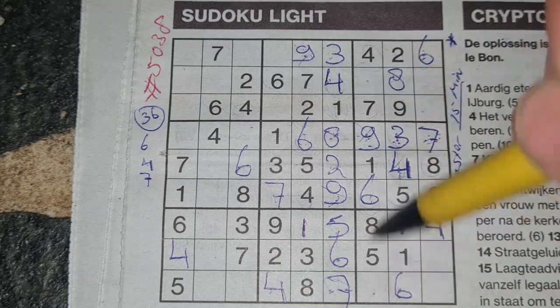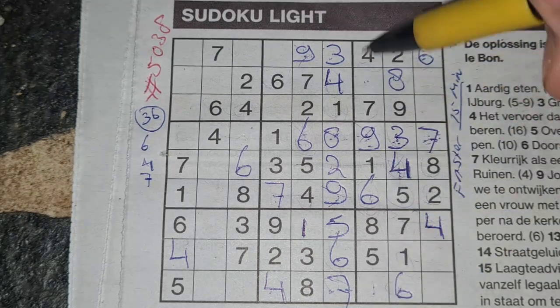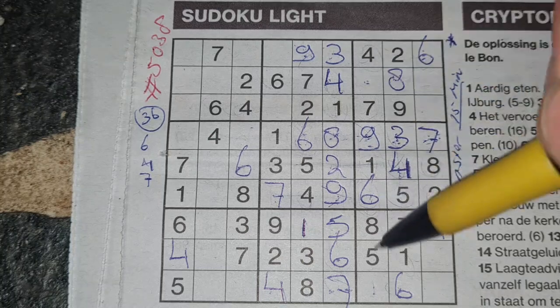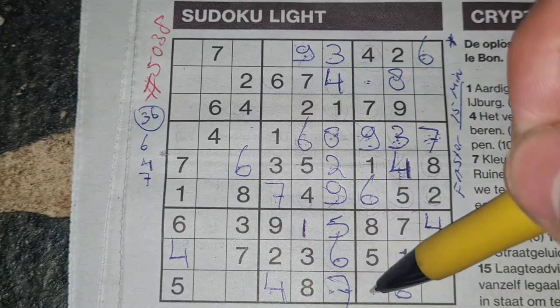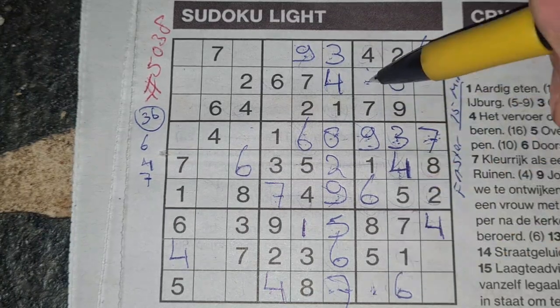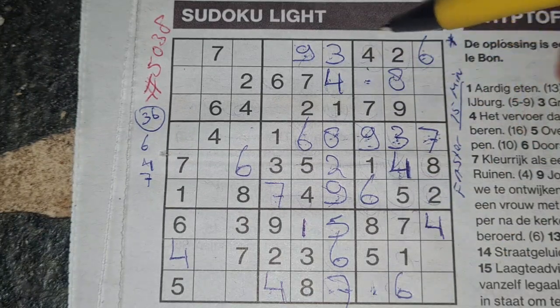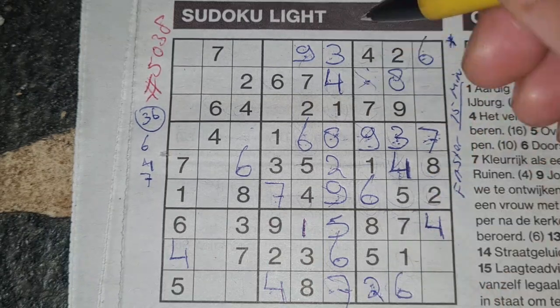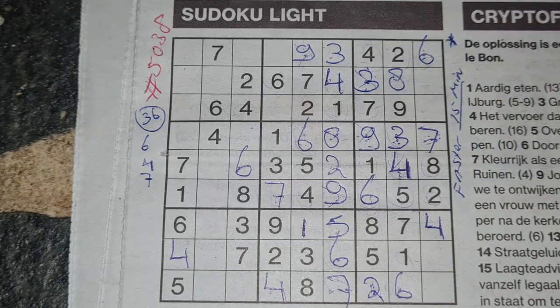We have 2 missing numbers here in this column. Those missing numbers are the 1, the 2 is missing, and the 3 is missing. 2 and a 3. Well, we have a 2 in this big square. So no 2 there. 2 should be here. And the 3 goes there.